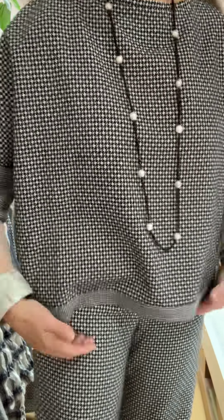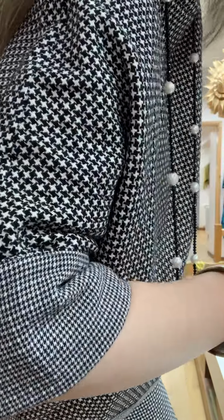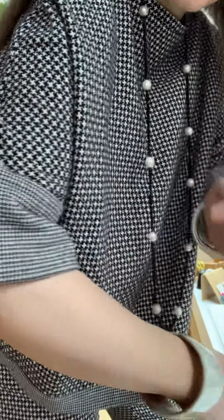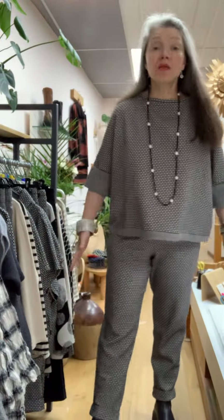So if you can see, this is actually a dog's tooth. Not terribly big, but there's even a smaller one there, so there's two different checks going on. This is the geisha trouser, which is 7/8 and has the turn-up. You have seen me in this in linen, just different fabrics. We've got it in corduroy this season as well, and this has just been a great cut for many of us.